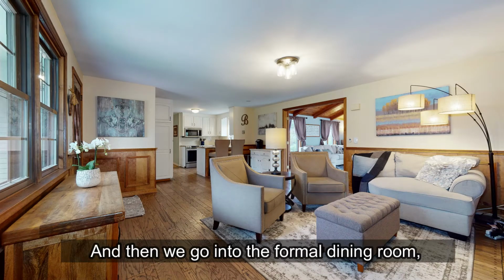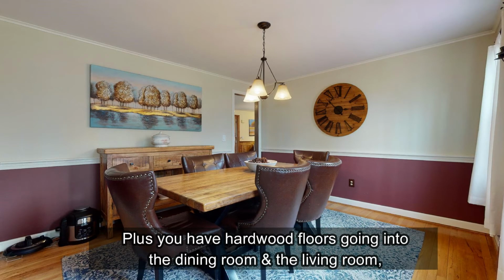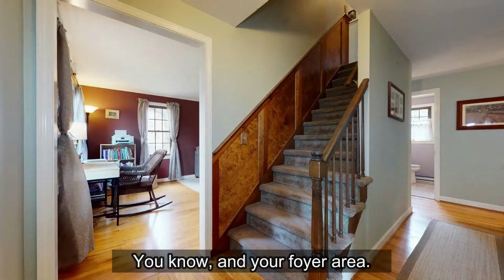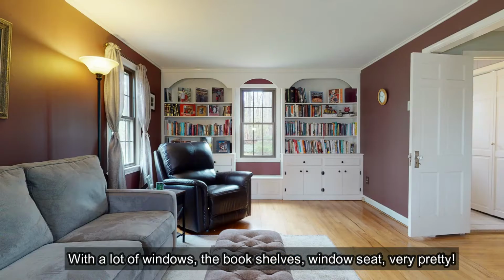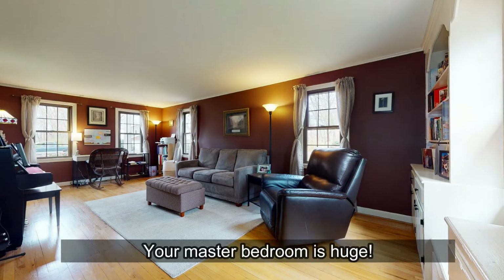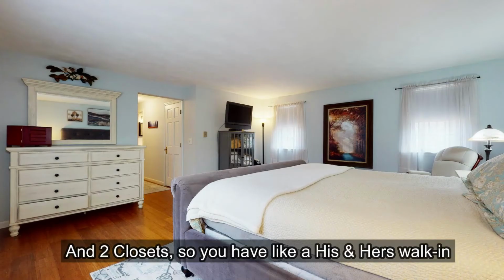And then we go into the formal dining room. And the formal dining room is big and large. Plus you have hardwood floors going into the dining room and the living room, and your foyer area. It leads to a big, huge front to back living room with a lot of windows, the bookshelves, a window seat, very pretty. Your master bedroom is huge and 2 closets. So you have like a his and her walk-in.